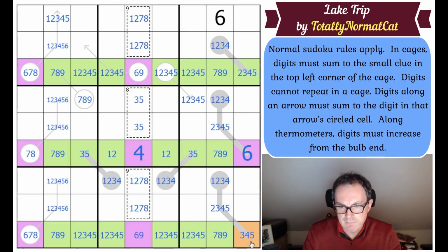In this, it can't be 5 anymore, look now, because this can't be 6. We can't have a 5 here, which means we can't have a 4 here. And that's reducing all of the stuff in this row.